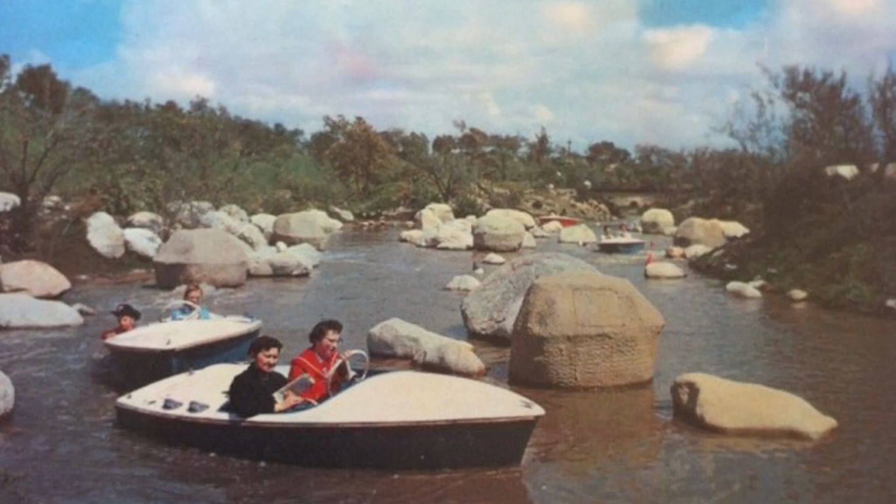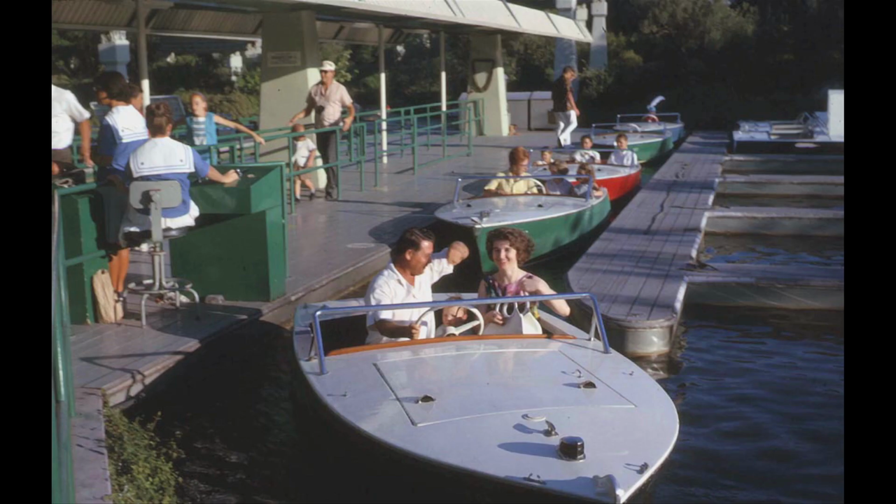Anyway, in 1956, the same year that the Viewliner made its appearance, those boats were replaced with these boats, and you got to drive those yourself. They ran on a guideway to keep them from running completely away, but just like the Autopia, you could steer and throttle it yourself. They were super successful, and they were actually around until 1993. Wow.